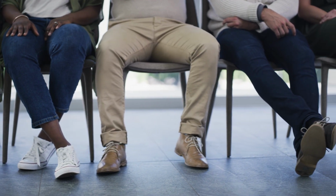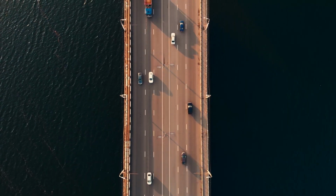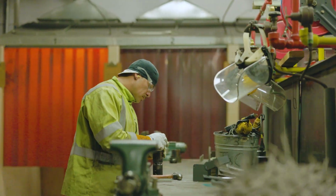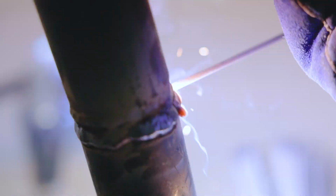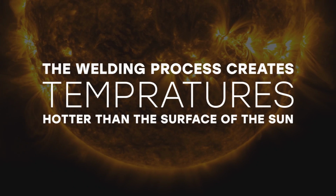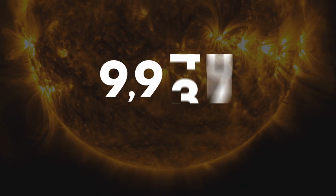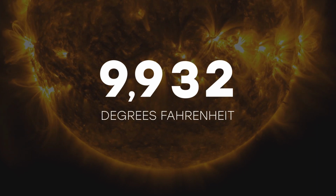All right. That was a lot to digest. But now that you know the three types of welding, if you start to pay attention, you'll see that welding is all around us. For instance, the chair you're sitting in, the car you drive in, or even the bridge your car goes over. Welders play a role in creating almost everything under the sun. And speaking of, did you know that the welding process creates temperatures hotter than the surface of the sun, reaching up to 9,932 degrees Fahrenheit?